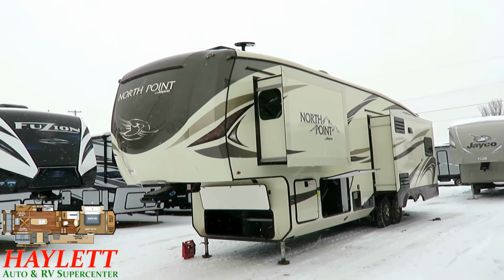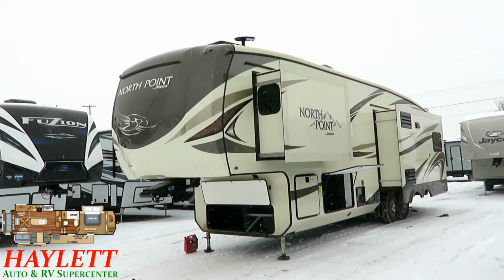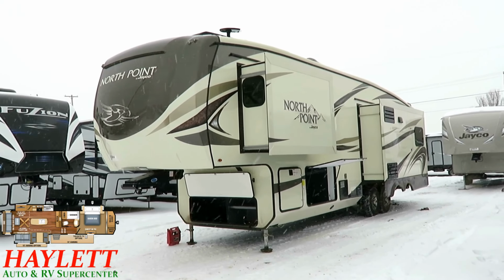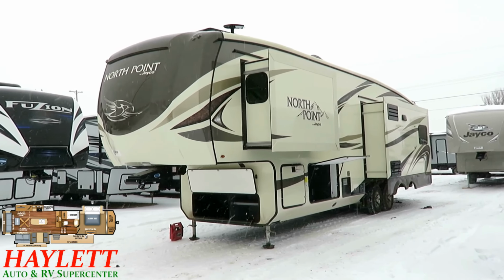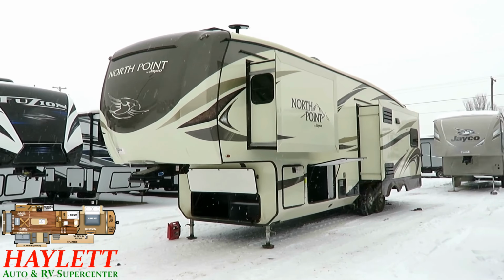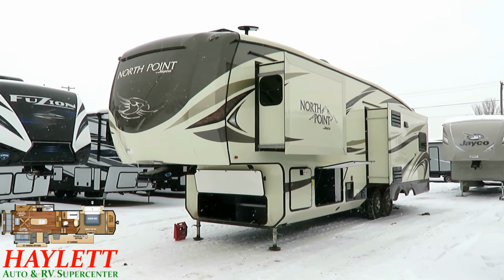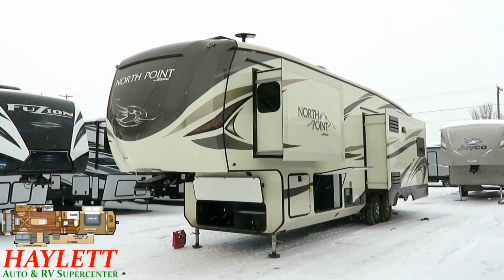The marketplace generally ends here. North Point is the top-level fifth wheel produced by most RV manufacturers. And the mistake a lot of people make is they think that the top-level product from any brand must be comparable. A lot of people say, well, I'm looking at a Montana and I'm looking at a Jayco Pinnacle. Carrying both brands here, I can give you a very objective comparison, but they don't really compare. Pinnacle is a level above.